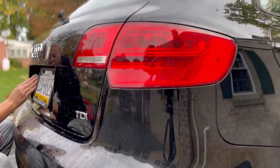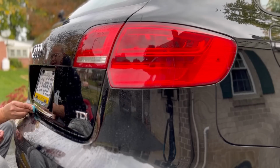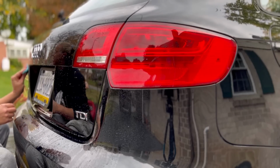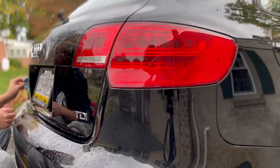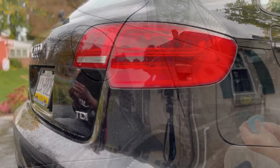Normally, rust, once it has its way, it doesn't show any mercy. You can remove light rust, but once it starts to pit, game over. So something as simple as this, to be able to prevent rust from occurring on your vehicle, really is no reason not to.